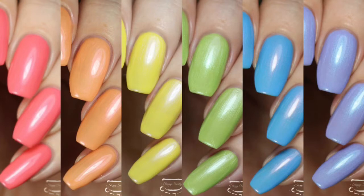This 6-piece collection full of shimmery pastel shades was sent to me for review. I'll also have more photos on my blog if you're interested at Sloppy Swatches, so I'm going to go ahead and get right into it.